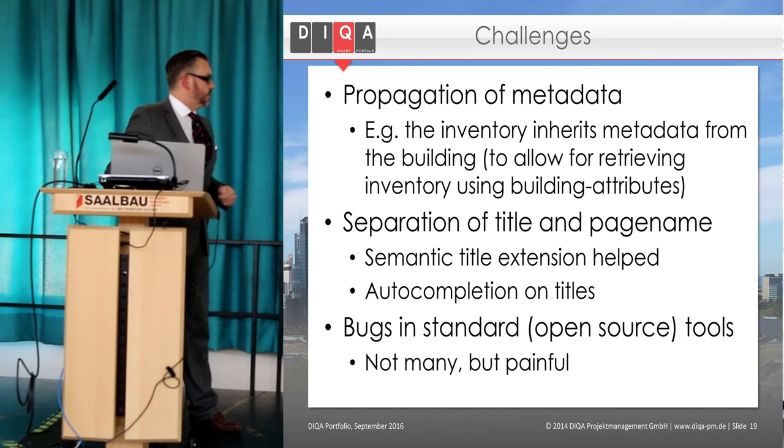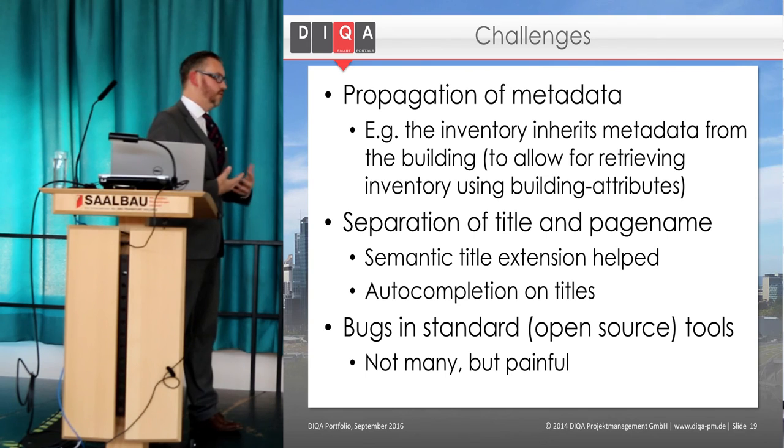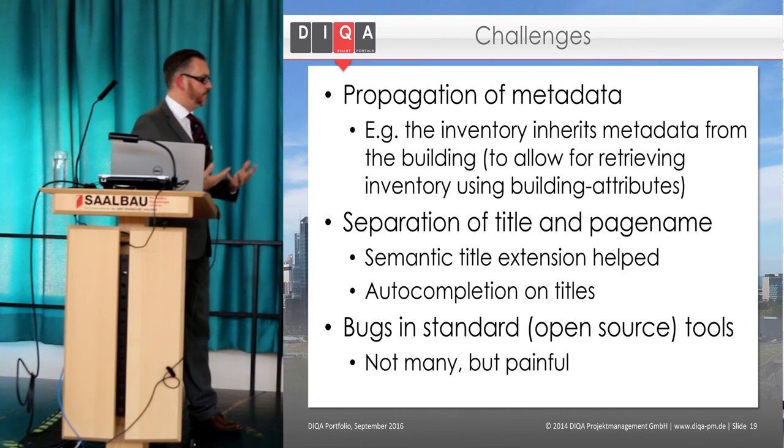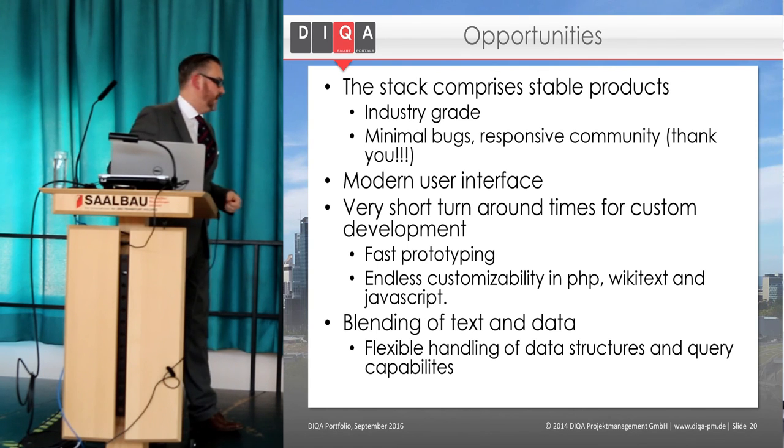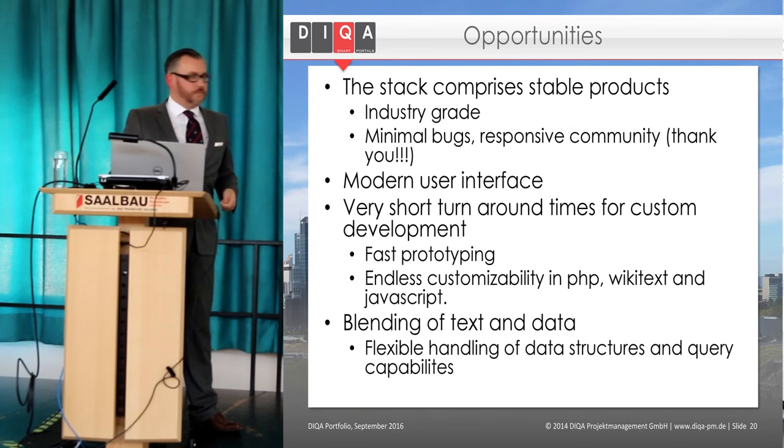And then, of course, we have a huge stack. You're generating, for example, PDFs on the fly, and the customer has decided not to procure software, he wants to procure services, so therefore we had to go the open source route, and well, it comes with bugs. But what I can say is that the stack is really stable. I would say it's industry grade.